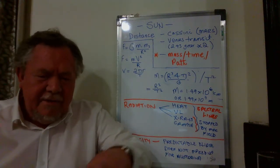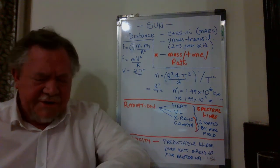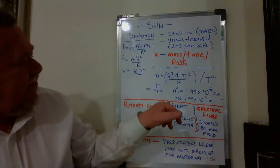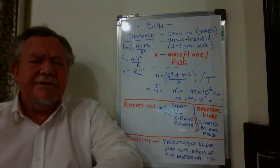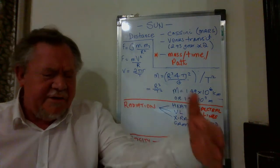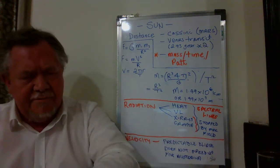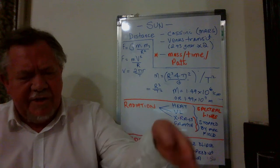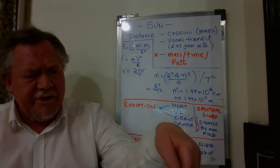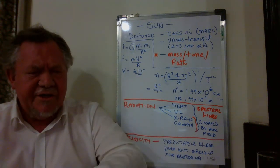Okay, I said we have spectroscopy. All right, so what is this? Well, one of the things that we get from the sun is visible light, the visible light spectrum. That starts from red and goes through red, orange, yellow, green, blue, indigo, violet. Okay, that's the visible spectrum.